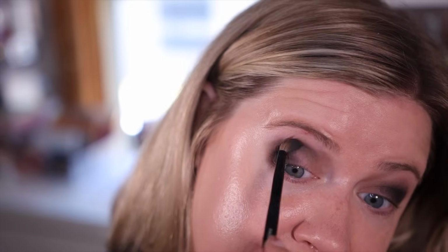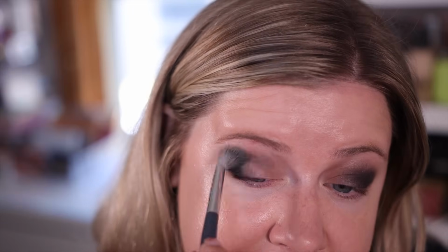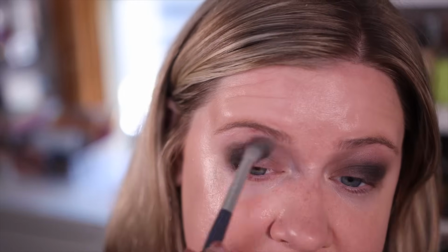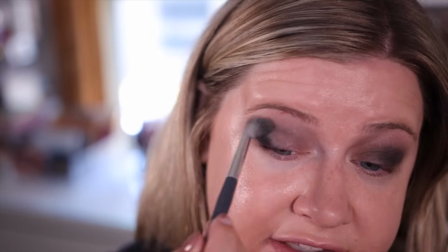Let's actually see if this will blend. Not too bad. It's definitely getting really, really smoky, but I feel like it's so hard to control. I'm gonna get a clean brush and blend it with that because I feel like this is getting everywhere. It definitely looks more gray when you start blending it out. It's not the most pigmented black, but she's a little messy, a little smoky, which I feel like fits for Beetlejuice.